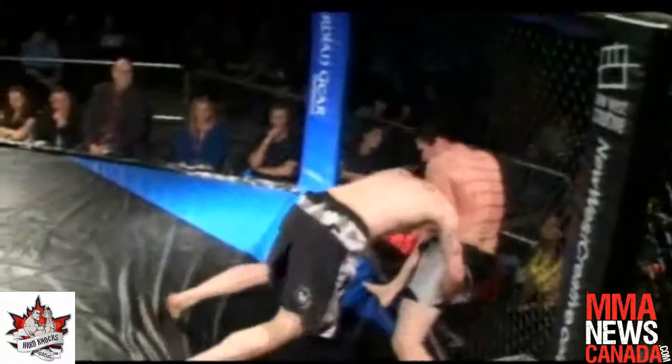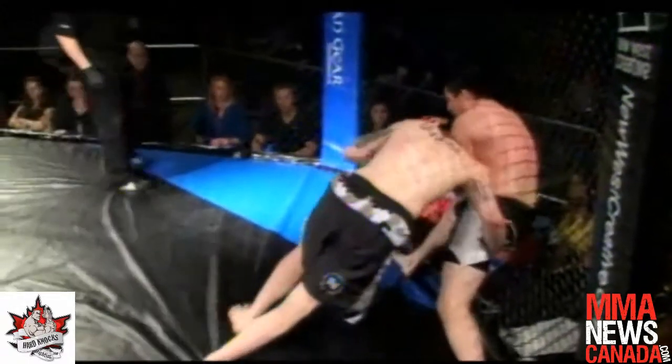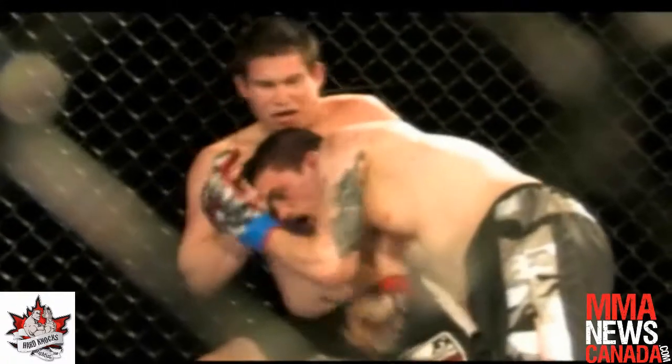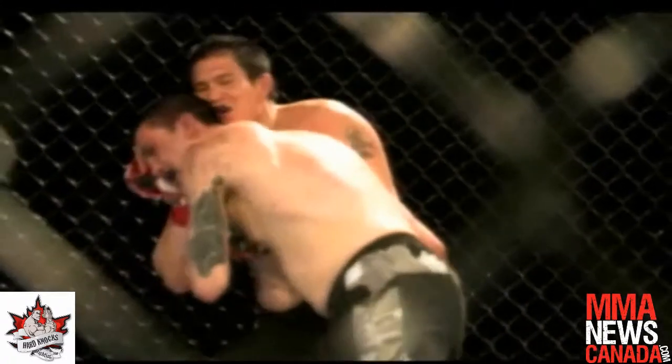Here as Larkin shoots for the takedown. He was unsuccessful earlier with the takedown. It looks like he may be a little more successful this time up against the cage, but good positioning there, sprawling from Ben Calfrobe, as the legs separated. And you can hear Calfrobe's corner screaming to get that underhook, and seems as if he's able to get it, fight it off.